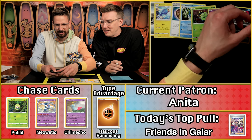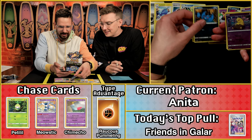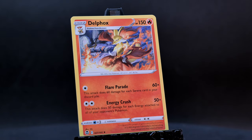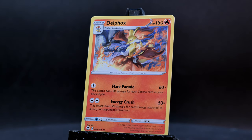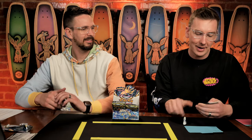So far, so good. We're looking for it. Okay. Yep. The Zubat. Oh, the Drowsy. This is going to do it, Ben. This is the Delphox. Oh, my gosh. They got the single point. That means they are now tied with Aerial Stormborn, so we'll have to go back and see what the Delphox is worth.